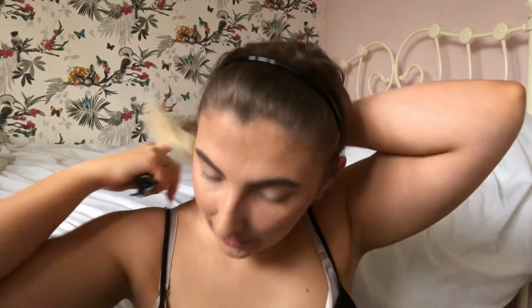Okay, so I've glued up my lashes. I just leave them to settle before I put them on. So now we're going to add some mascara. This is the Bourjois Volume Reveal Mascara in Radiant Black. I love this. This is probably one of my favourite mascaras at the moment.